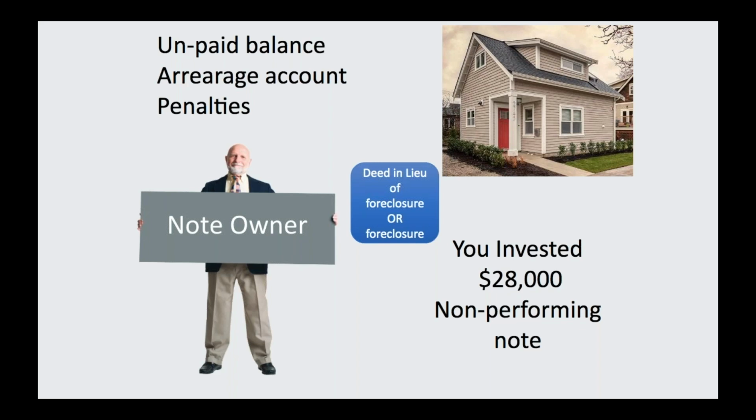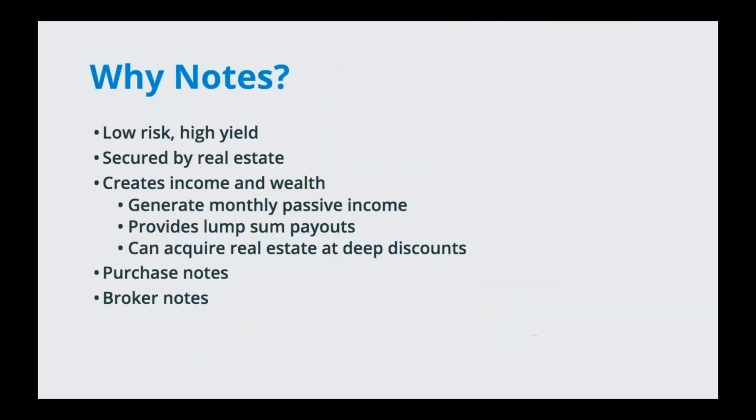That's the great thing about loans. Buying mortgage notes, you have multiple exit strategies. You're not tied to one exit strategy. You can have a plan A, a plan B, a plan C, and they all pretty much work out for you. So in this instance, you could own this $60,000 as-is house for 28 grand. You're in a really nice equity position at that point.